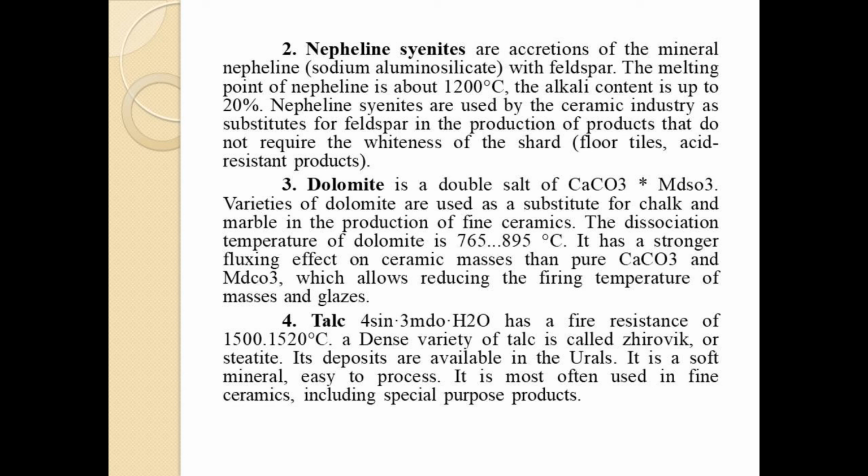Talc, 4SiO2-3MgO-H2O, has a fire resistance of C. A dense variety of talc is called soapstone or steatite. Its deposits are available in the Urals. It is a soft mineral, easy to process. It is most often used in fine ceramics, including special purpose products.